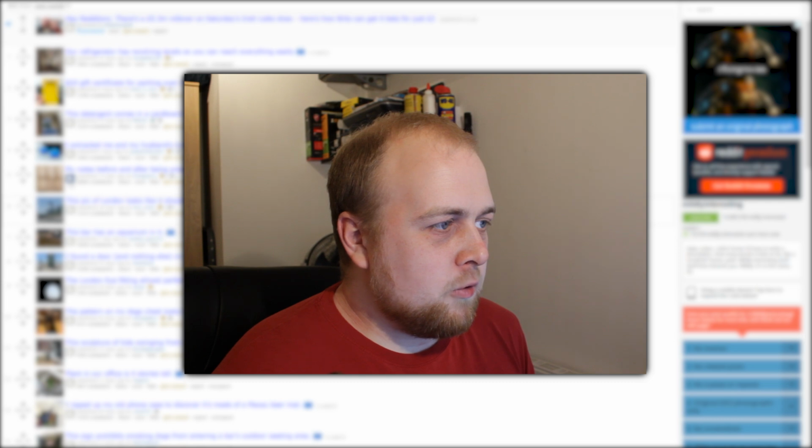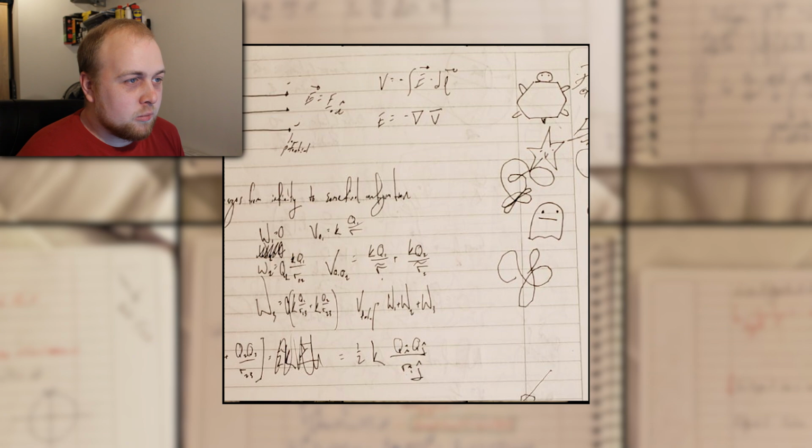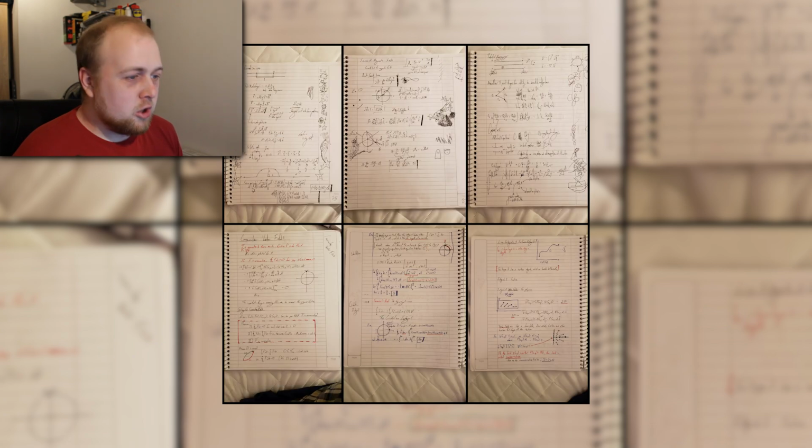My notes: before and after being prescribed Adderall. So before, pretty messy and doodly. After, nice and tidy, and even got some nice diagrams in there as well. So instead of drawing pictures and stars and... is that a ghost from Pac-Man as well? Yeah. Instead of just drawing Pac-Man ghosts, you spent more time drawing actual helpful diagrams. So I think people should just be on Adderall constantly.